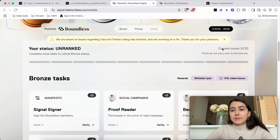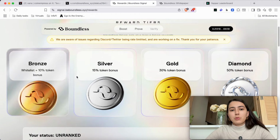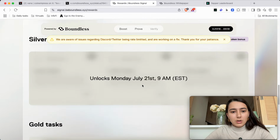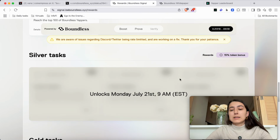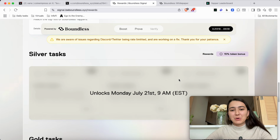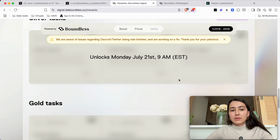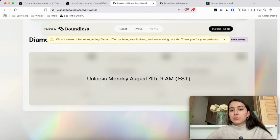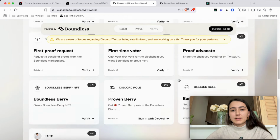And here you have certain tasks that you can complete to get a whitelist spot and 10% bonus. Each week you will be getting different tiers, options. If we scroll down here, you can see that this week you can complete the tasks. Actually, today is the last day for bronze, and then tomorrow the silver task will unlock. Next week after that, the gold, and diamond the week after that. So you have 1 week for each tier to complete the tasks.